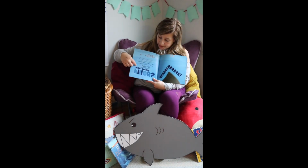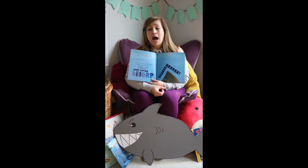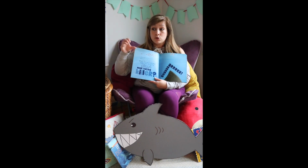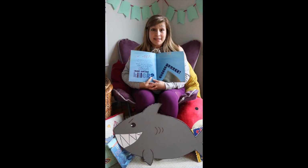That's why they also put man-eating killer there, because that is something big they want to affect. So that's what they do to the text. And you're going to notice that in nonfiction, they do that kind of stuff a lot, making the print bold or darker or a different color and bigger. That's how they get your attention.